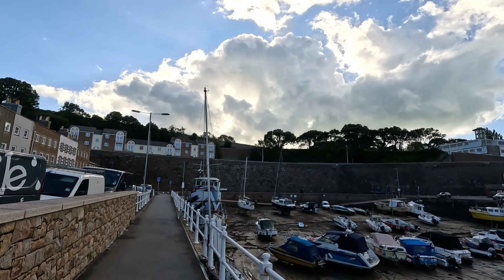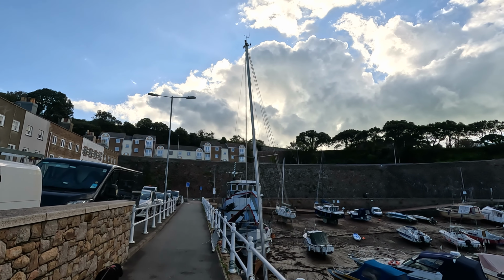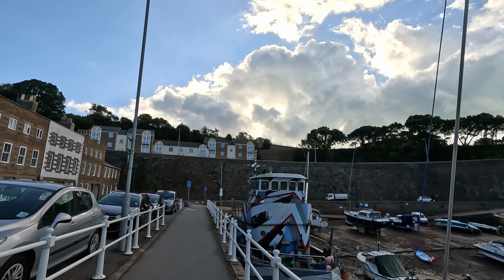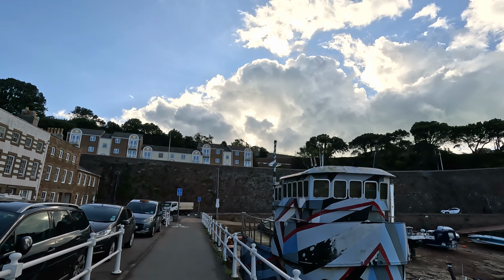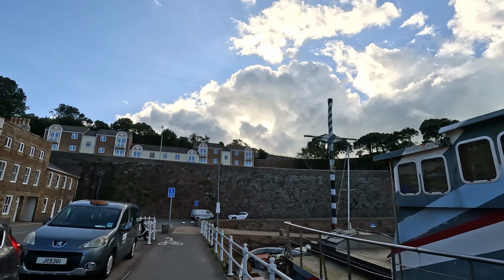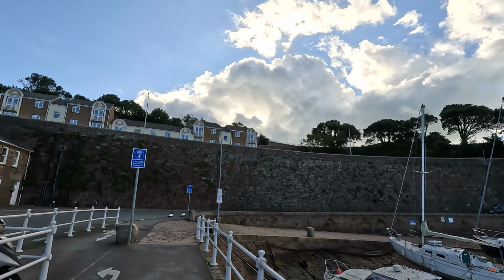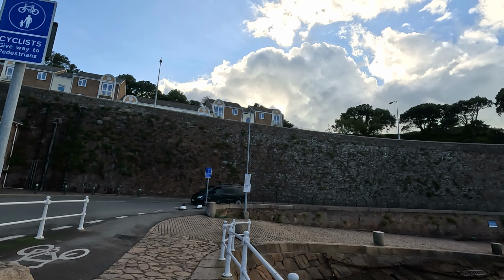And unfortunately, above the big wall there, those buildings, there was one on the end which was destroyed in an explosion which took several people's lives. So I think they're now all empty. I believe it was a gas explosion. So that was a tragedy.